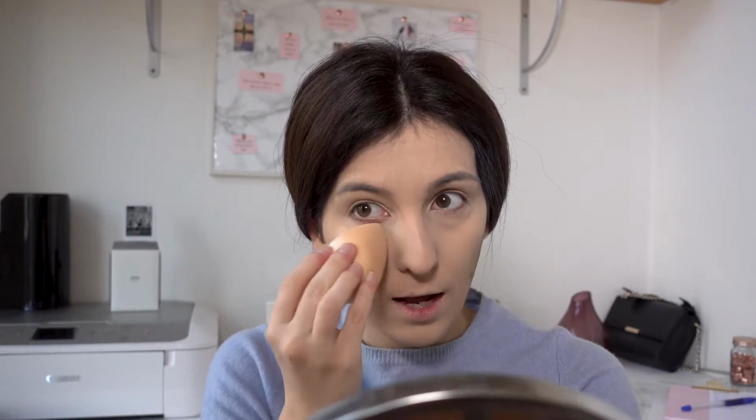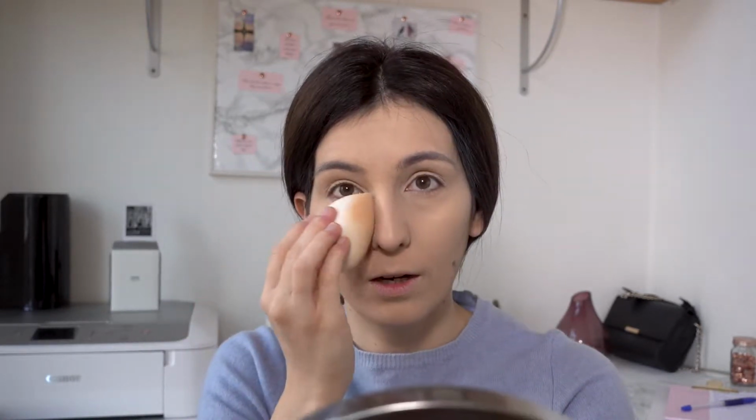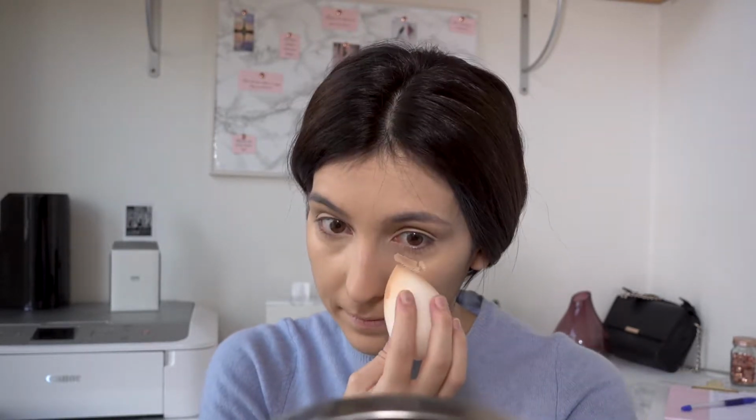Although the foundation and the concealer have the same name, both called Vanilla, I think the foundation is a bit darker. I'm not sure, maybe it's the light. Tell me what you think. Do you think that both of them are one color, or do you think also that the concealer is a bit lighter? Done. I'm super happy with the results.